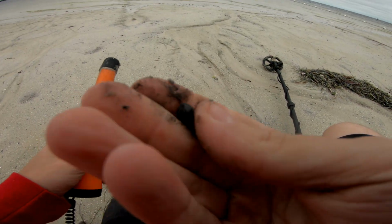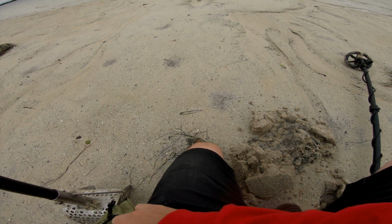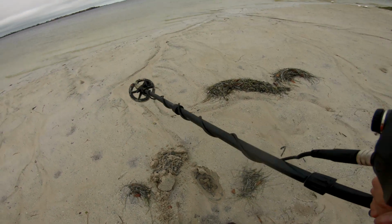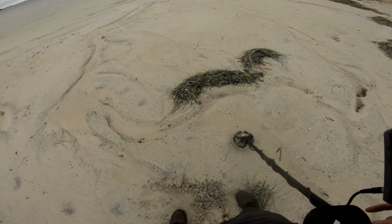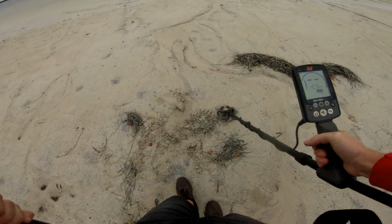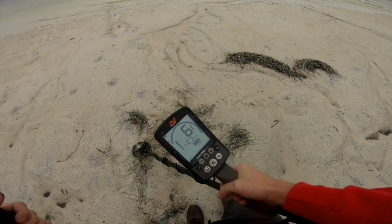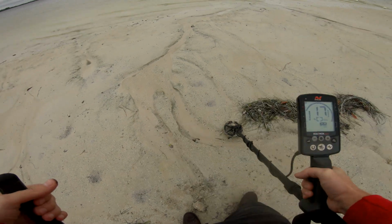First target is a fishing sinker, so that's not the worst at all. I think what we're gonna do, we're gonna get up, we're gonna keep swinging. I brought the 6-inch coil again on the Equinox just because the amount of trash on this beach is not very big, so I'm not really worried about covering ground. What I'm just doing is trying to snipe out some good targets out here.